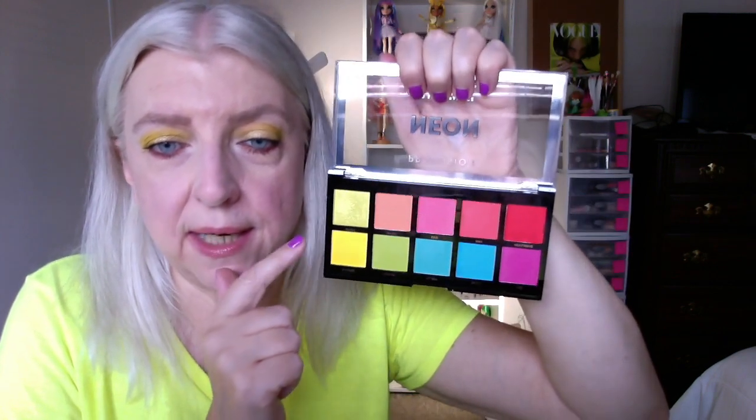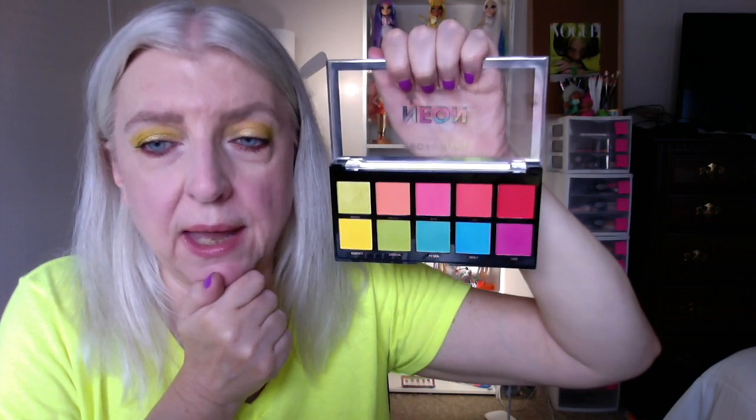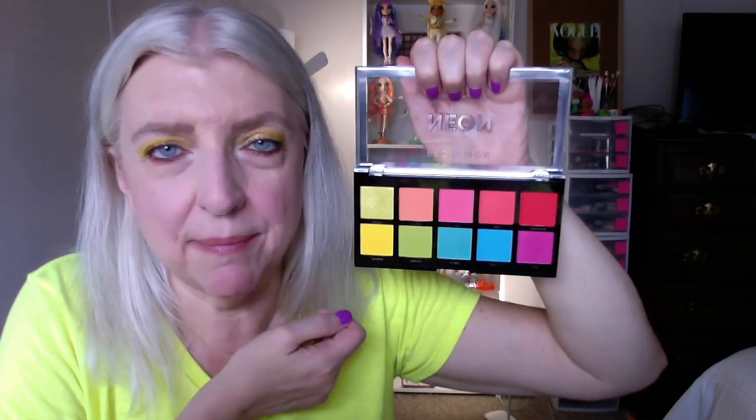Now, as far as the mattes that I used goes, I did notice that the pigmentation was quite uneven from shade to shade. And it's not a big deal. You know, this palette was $5, so that's 50 cents a shadow. So as long as I'm happy with the end result, I don't care if I have to blend a little more or add a little more product. I'm fine with that. In some ways, I like that better because when eyeshadows are too pigmented, sometimes it can just be so much work trying to blend them, and then sometimes they can even get muddy.